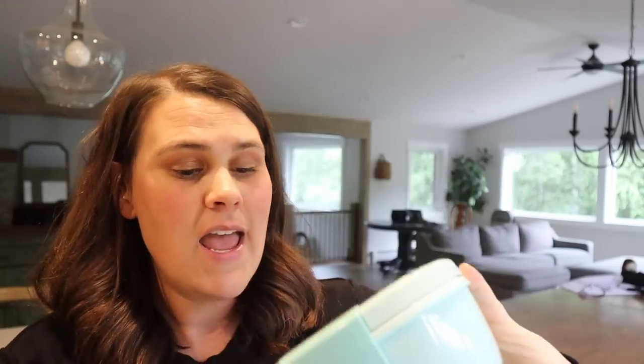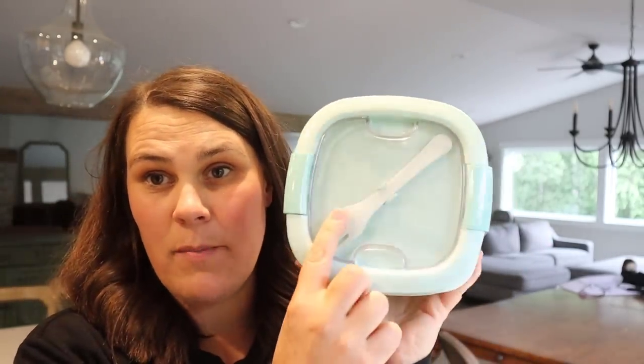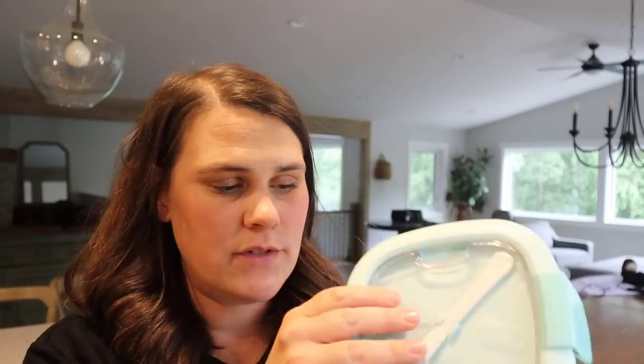It takes a little bit of muscle to hit it, but it's magic. The next item goes perfectly with the chopper. It has been my lifesaver for this summer when I pack my salads. I ordered this because I couldn't find the one that I was actually looking for on Amazon. And then this one popped up and I thought, I'm gonna give it a try. It is called the Bento Go. And let me just show you all the things I love about it. It has a built-in fork, so I don't have to remember to grab a fork for my salad. And it doesn't have to just be for salads, but for me, it is perfect for salads.